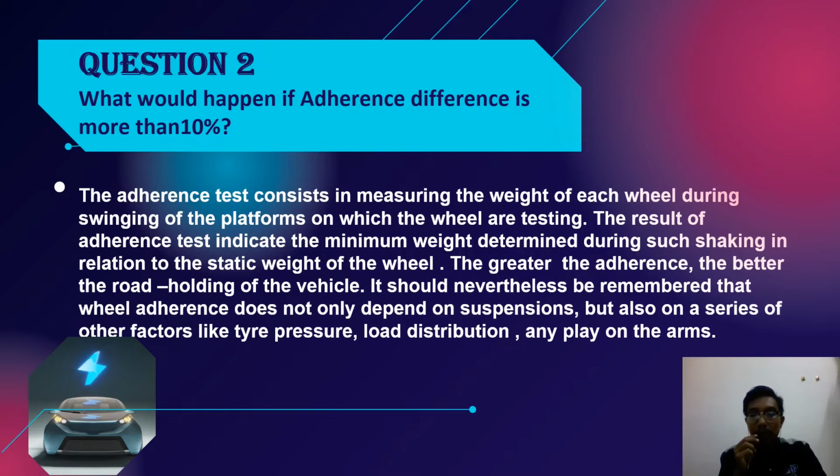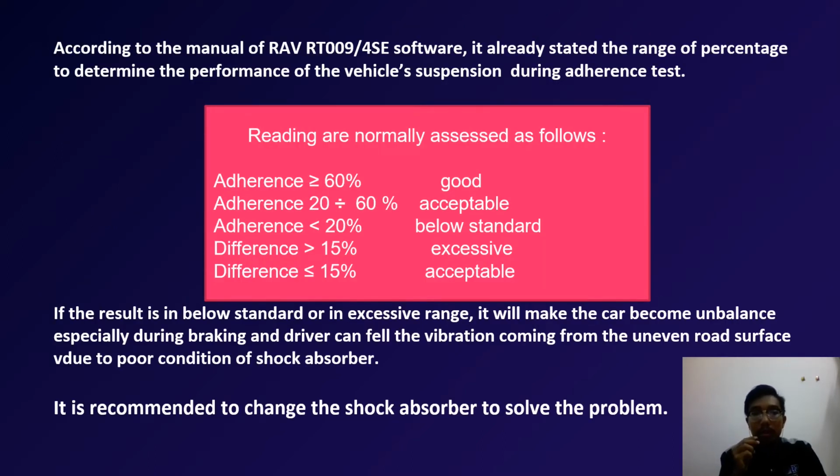It should nevertheless be remembered that wheel adherence does not only depend on suspensions, but also on a series of other factors like tire pressure, load distribution, any play on the arms. According to the manual of RAV-RT009/4SE software, it already stated the range of percentage to determine the performance of the vehicle suspension during adherence tests. Readings are normally assessed as follows.